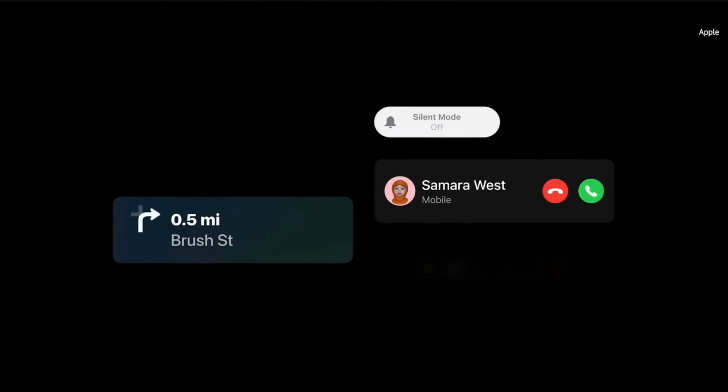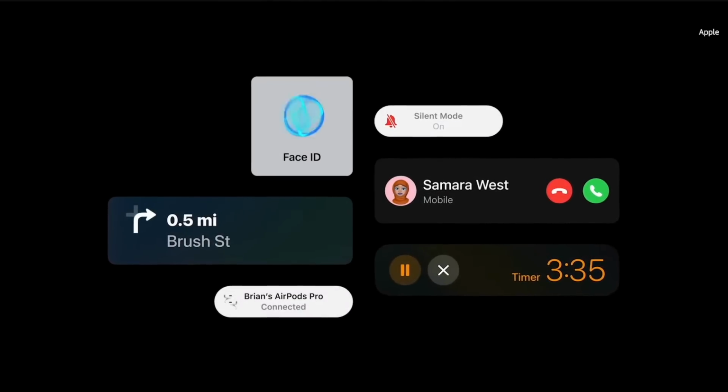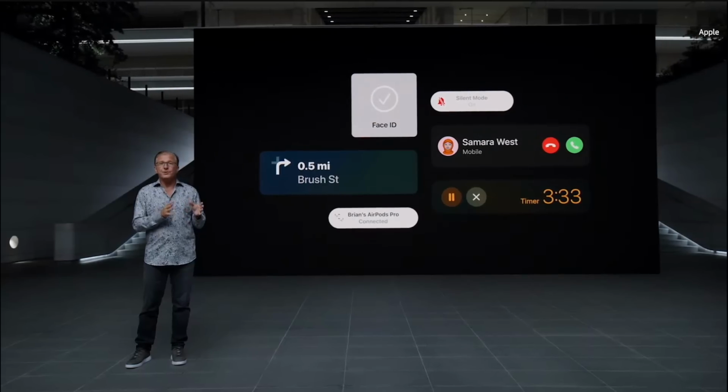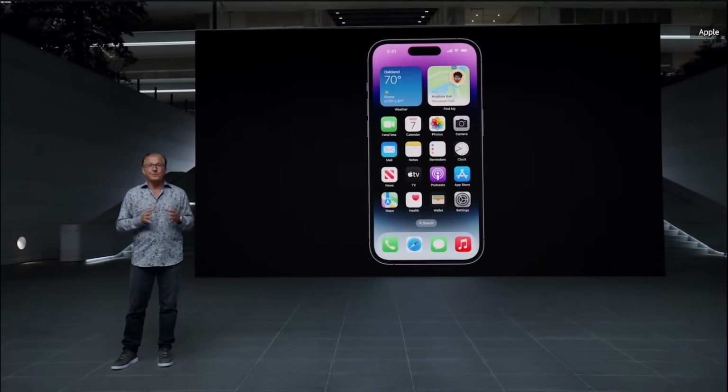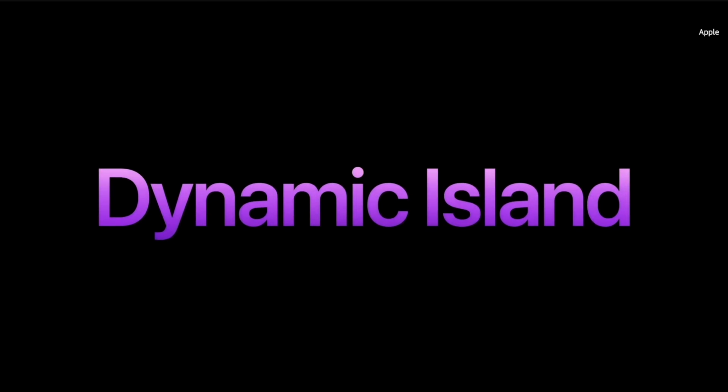Throughout the day, you experience different types of alerts and notifications. And these are often happening while you're doing other things on your iPhone. So we developed a new experience that's even better. One that truly blurs the line between hardware and software. We're calling it the Dynamic Island.